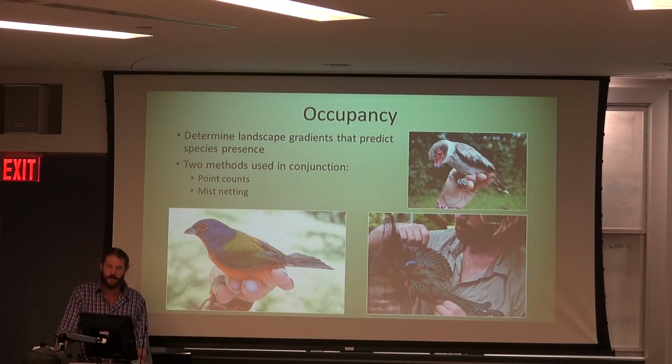Whereas mist netting can be much more beneficial for capturing data on some of the more cryptic understory insectivores. You don't necessarily see them as much, but they tend to hit the nets a whole lot more.